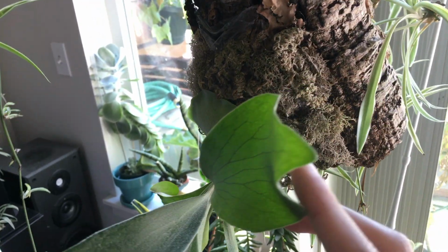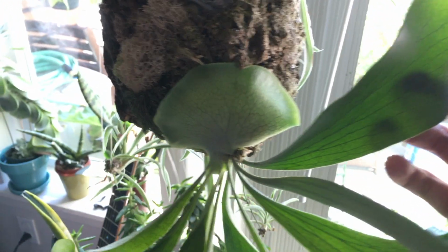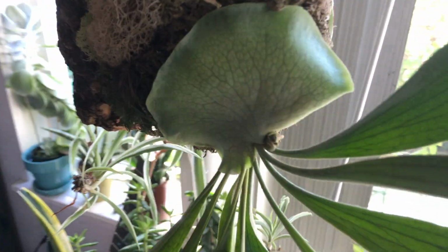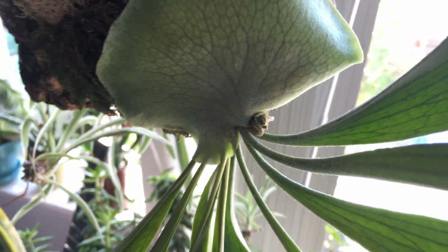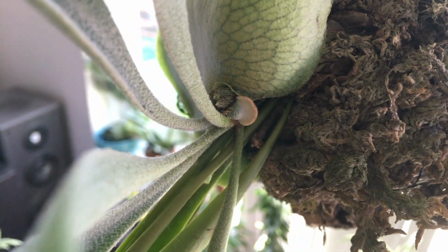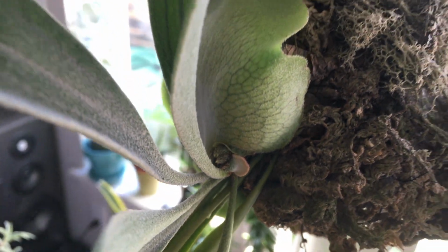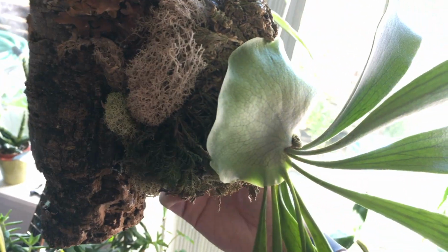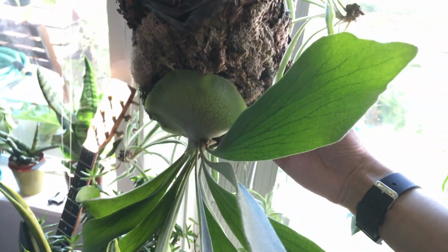Here we have the staghorn fern. Let's just take a closer look at the shield frond. It's looking great, and I think it's actually still spreading outward, so it's still getting bigger. And on the side you can see this little shield frond forming too. Not really getting any bigger though. But yeah, the plant is looking really healthy.